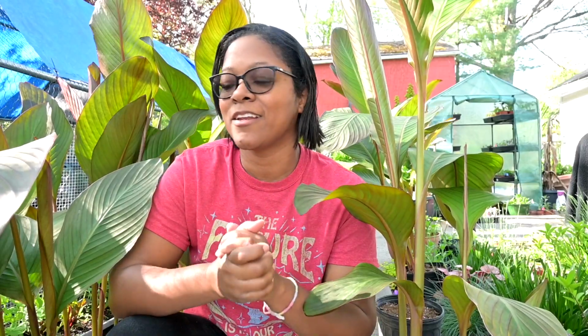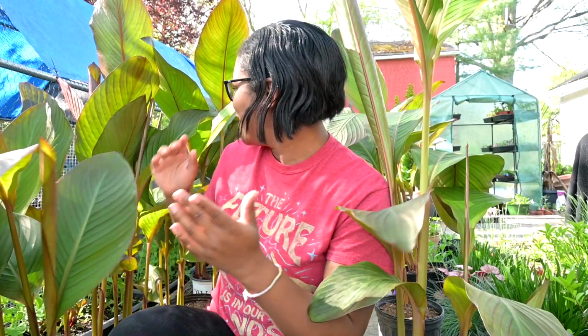Somebody needs to pinch me because I cannot believe how gorgeous these cannas are. They are so beautiful and they look amazing outside of my living room. Oh my gosh, I feel like my tropical garden is back. I'm so excited. Look at them, they're all blowing in the wind. Oh my gosh, they are so beautiful.